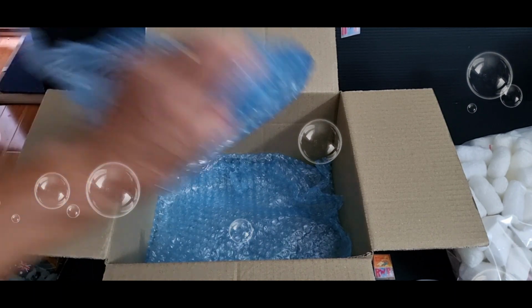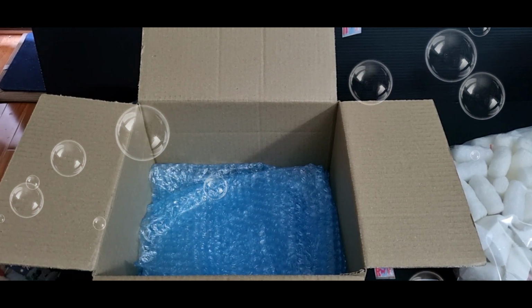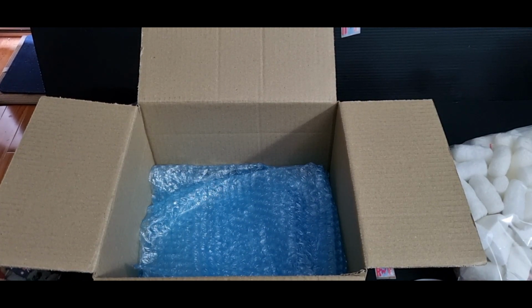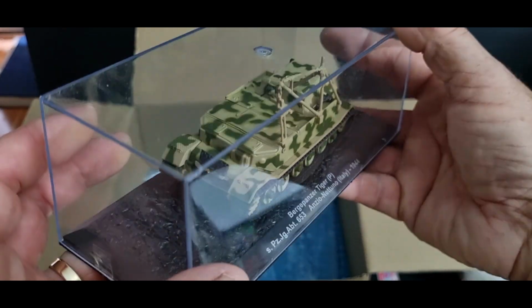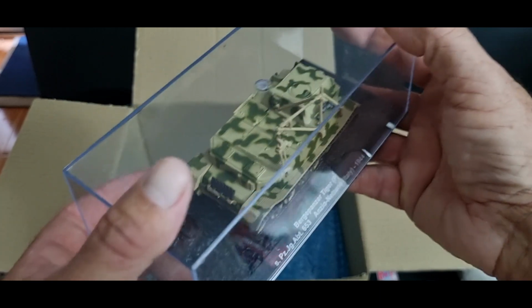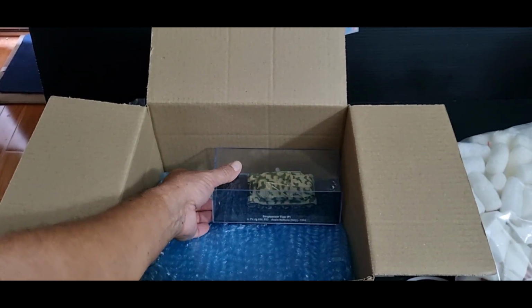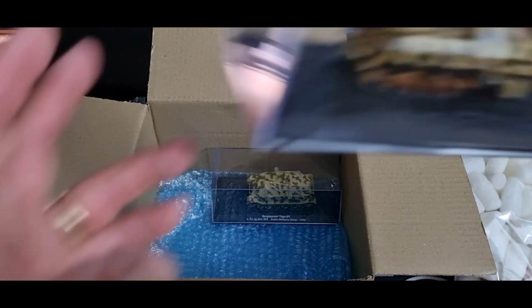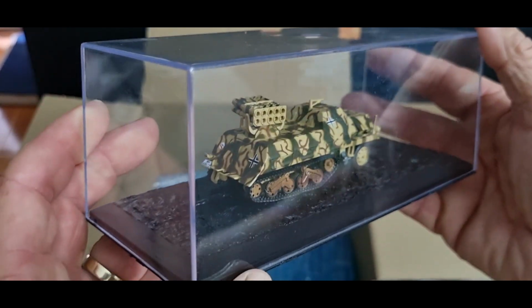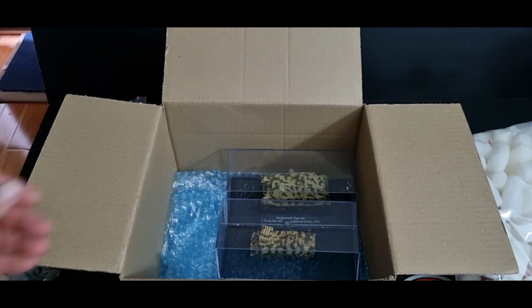Just pack some in the bottom there, like such. I'm going to send him a couple of military models. You would have seen this one on my video recently, or a few weeks ago maybe. So yeah, I'm going to send him that because he is a military historian. And I'm going to send him this one as well. So that'll go in the box, something like that.